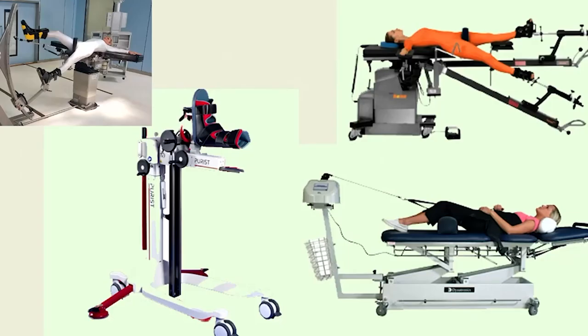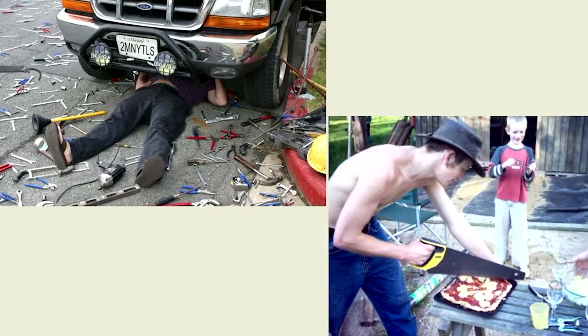Also, there's such a plethora of tables, each one with its own claims. It's kind of like patellofemoral surgery. If there's 100 different operations, we just haven't found the right one yet. It's like this guy underneath his car. He's got 100 tools out here, not one for the right job. If you have that many tools, you're probably using the wrong tool.